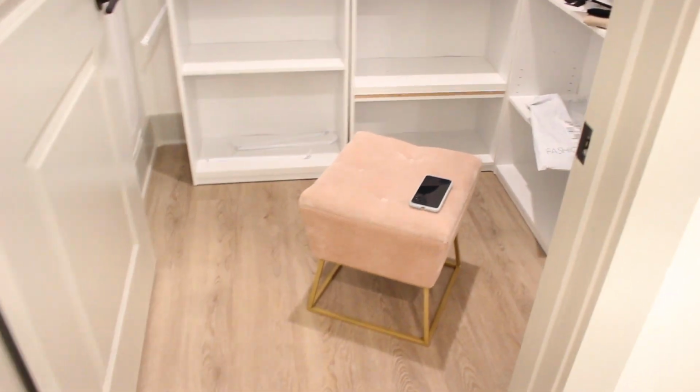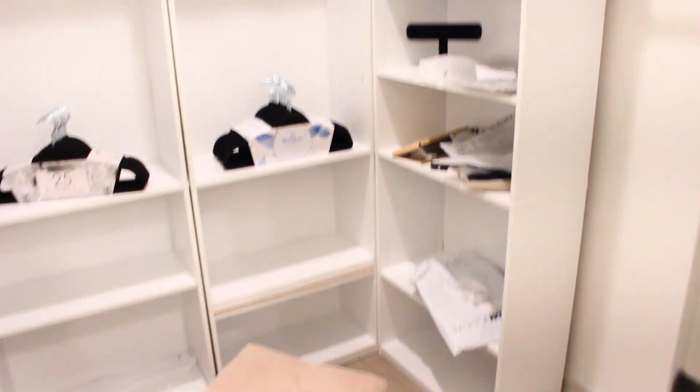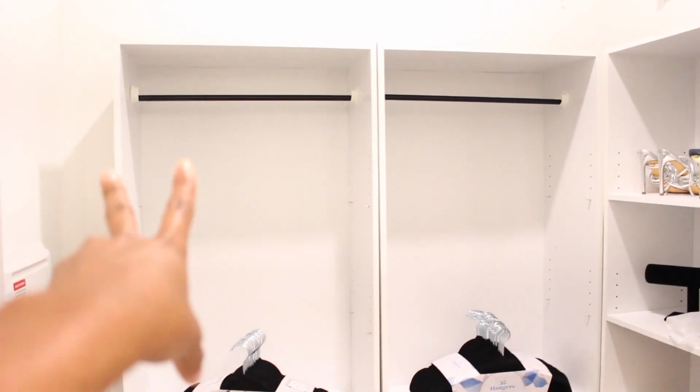Let me show y'all real quick. I mean, my closet's not huge, but I thought it would still look cute, like right there, maybe a cream rug or something. And then boom, so we have areas here to hang clothes, and then also here to here is an area that I can hang clothes. So yeah, I'm thinking about if I do a mirror in here, I can do it right here behind the door. That might be a good idea. I don't know yet. We'll see, you guys.